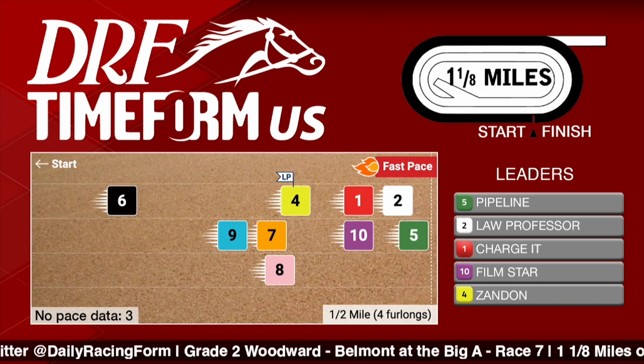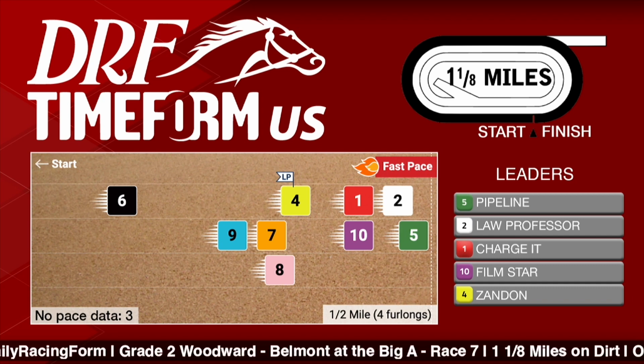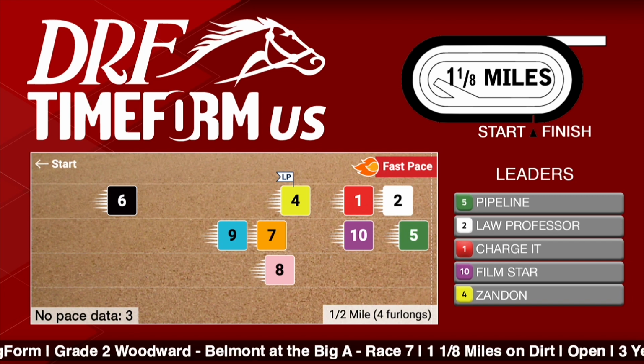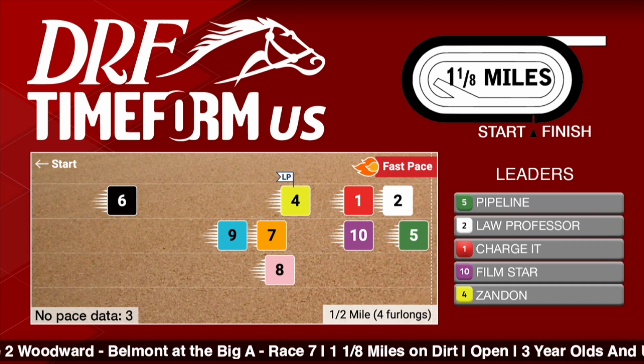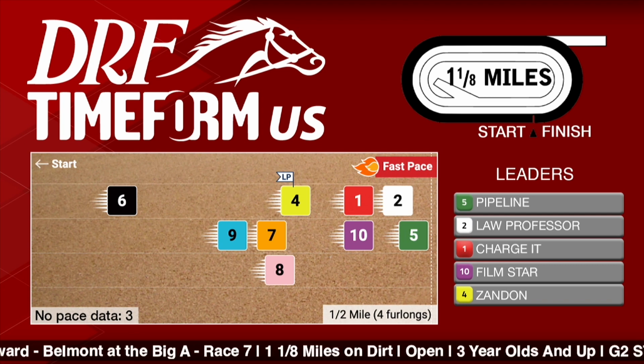And I agree with Pipeline. Obviously, Chad Brown has a couple of runners in here, but true, at least in his last 5 or 6 starts, he's been very close to it, if not on the lead. And Chad Brown's other runner is the number 4 Zandon, who would appreciate a little pace to close into. He does have that Timeform US LP flag, indicating that he has the highest late pace rating in the field.